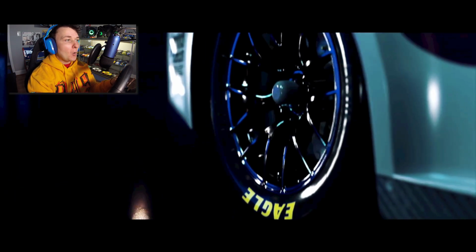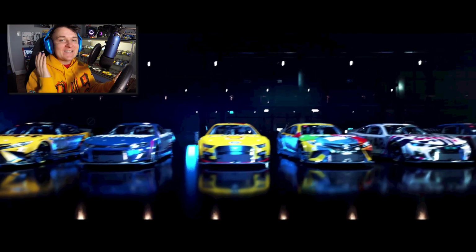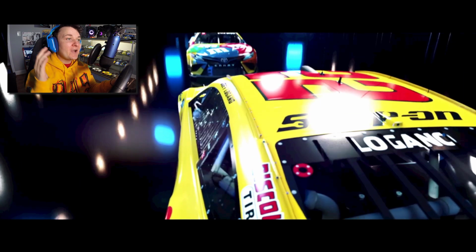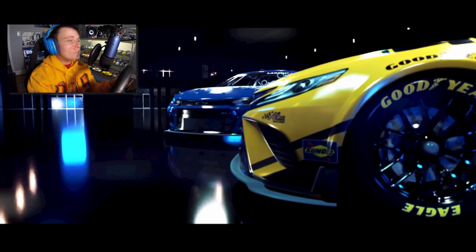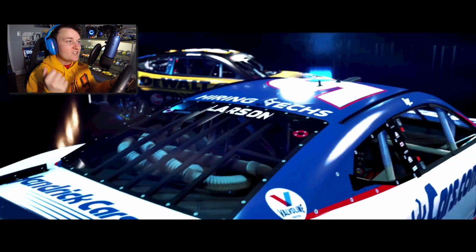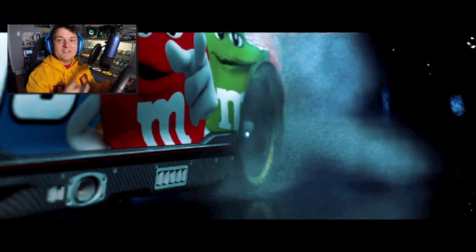Today, I'm going to be going over all the 2023 NASCAR Cup Series paint schemes. Now, there are so many that have dropped in the past couple of days. This week alone, we have paint schemes from Chase Elliott, Kevin Harvick, Alex Bowman, Jimmie Johnson.